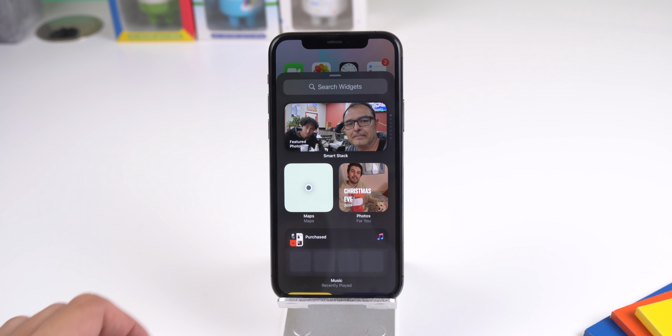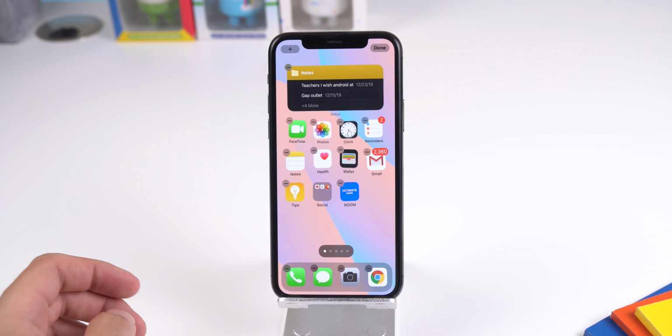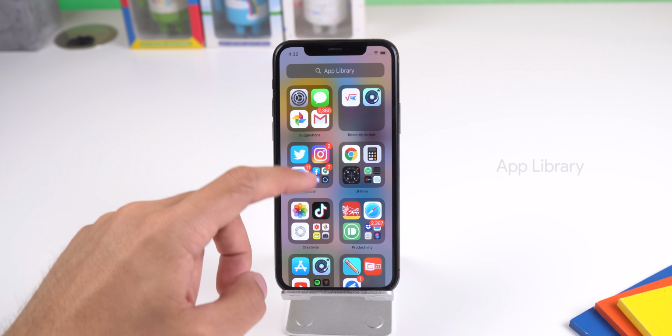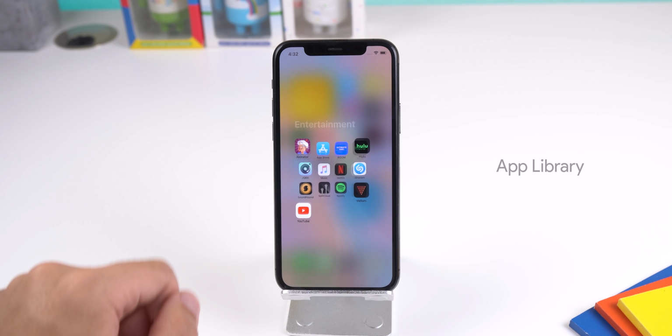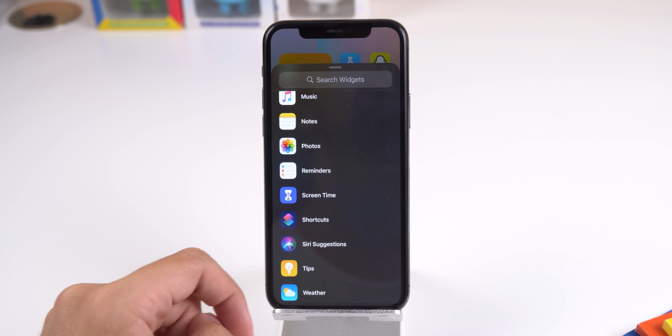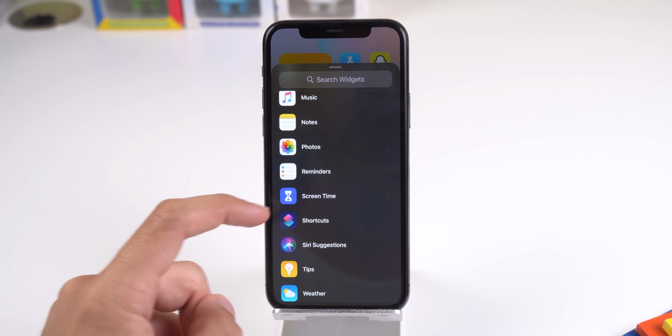Let's start with the most obvious, home screen changes. Widgets can now be placed on the home screen amidst all your other apps, and there is also an app drawer if you scroll all the way to the right, which Apple is calling App Library. As of now, the only widgets that you can place are Apple's own apps, but third-party developers will be able to make their own in the future, which is pretty cool.